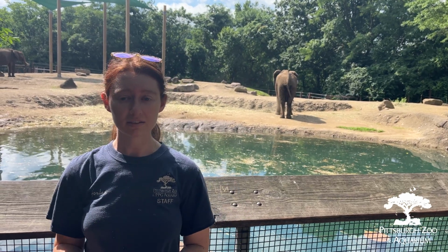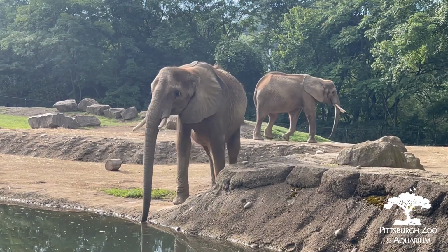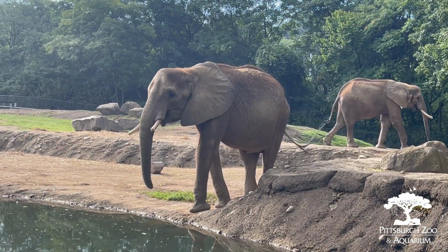Another important part of my job is the social dynamic of our group. Elephants are really complex, and most people know that elephants are very emotional, they're very family oriented, and that is true, and there's a lot of fluctuating dynamics that go along with that, so we are constantly watching their behavior.